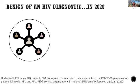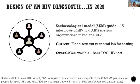We started doing this in 2020, so there were some complications, but we learned a lot from innovations from COVID as well. Using the socio-ecological model to guide the process, we had 15 interviews of HIV and AIDS service organizations around Indiana. And really the central question was, would this be a feasible test, and what is happening right now? So currently blood is sent out to central laboratories for testing, but overall the response was that yes, it would be worth a 1-hour point of care HIV test.